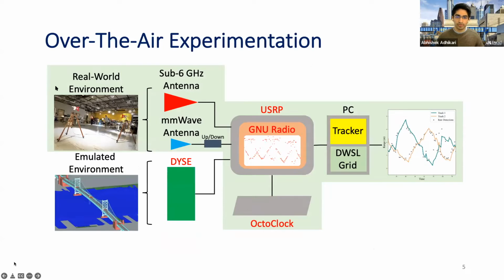So first, I'll talk about over-the-air experimentation. There are a few terms here that I highlighted in red. I'll just briefly explain what they are, just to be clear about the terminology. Starting over the air, the USRP is a popular type of software-defined radio. GNU Radio is the type of signal processing software that's very commonly paired with USRPs. Octoclock is a timing synchronization tool that is provided by the same manufacturer of USRPs. And while this isn't over the air, when we talk about channel emulation, the DYSE is the name of the tool that we use for that.